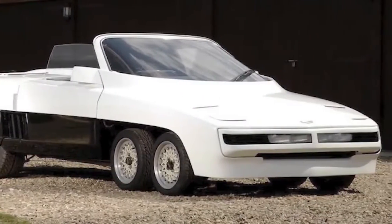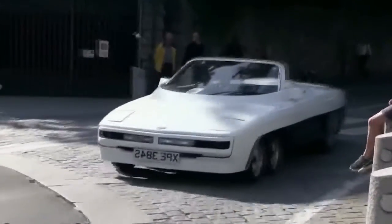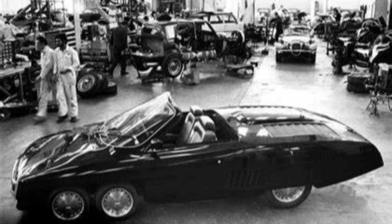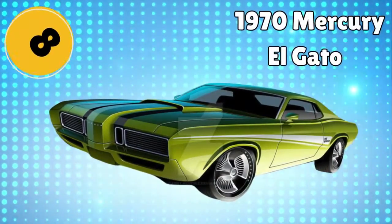But let's be honest, folks, 6 tires? Talk about a nightmare at the gas station and a wallet killer on replacement day. Sadly, the Panther 6 never quite roared to life. Only 2 prototypes were built, thanks to sky-high costs and that pesky oil crisis. Number 8. 1970 Mercury El Gato.